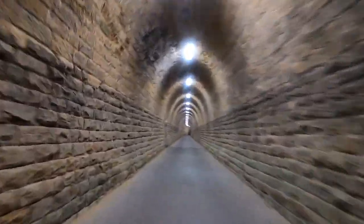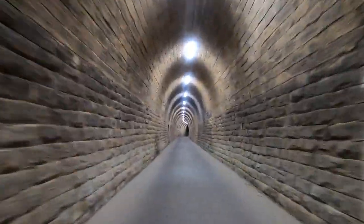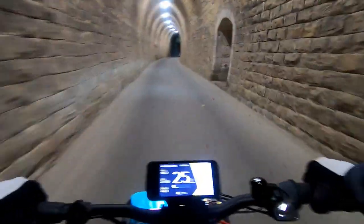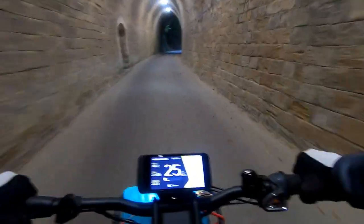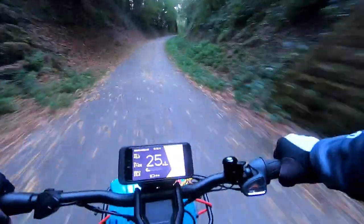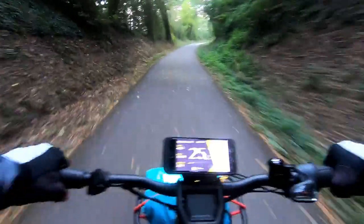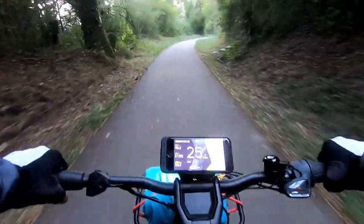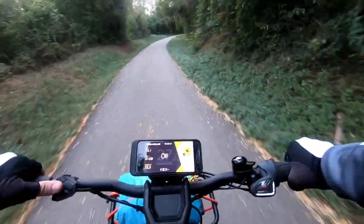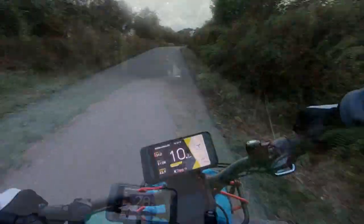Beautiful. Just perfect. Oh yeah. So this has been for a few kilometers the downhill section where I'm saving battery. Actually I can go off. All right, continuing.